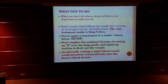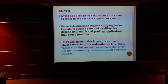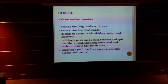Accidental cutting may lead the venom to penetrate into the major blood vessels. And avoid heat, don't use any heat application. Some veterinarians suggest putting ice, and some do, some do not. But prolonged application of ice will cause frostbite. And don't use electric shock, like what Dr. said. There is a practice of giving electric shock so that the horse can get up. Don't do that, as this will cause major problems to the animal. And other useless remedies are, some of them put wax, some cauterize the fang mark area, don't do that, some give whiskey so the animal can get up.